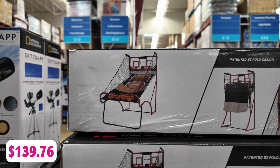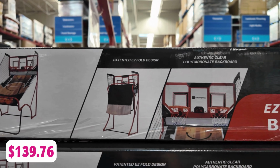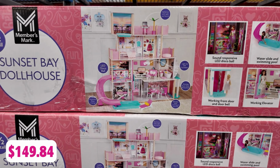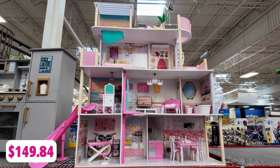I wish we had room in our house for this dual-shot arcade basketball game. Unfortunately, we do not. I do like that this one folds up to take up less space when you aren't using it.